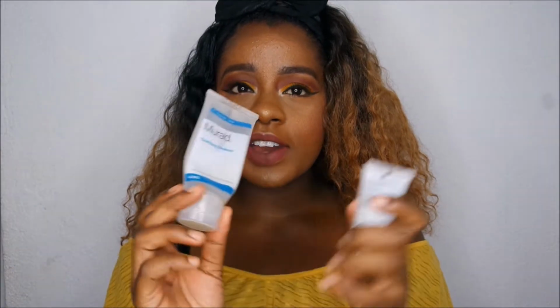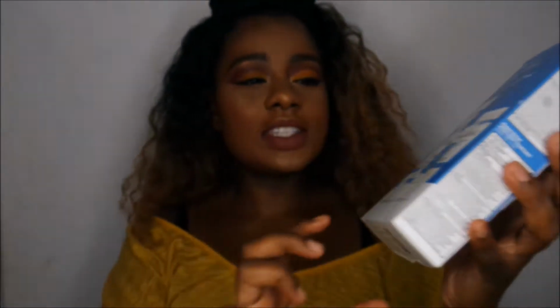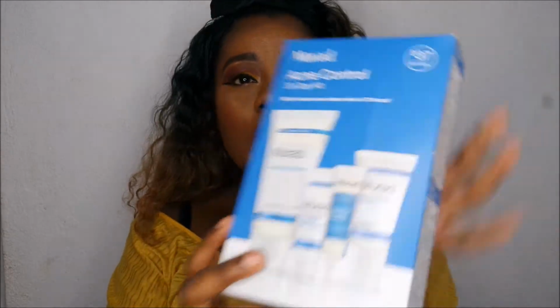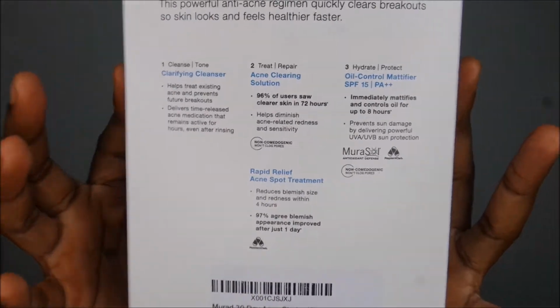And for skincare, the first products I have up are the Murad Clarifying Cleanser and the Murad Acne Control Cream. And this is the kit it actually comes in. As you can see, it's the 1 month supply, and around here it tells you what it's good for. So acne control, so I use it for my acne, but I'm out now.